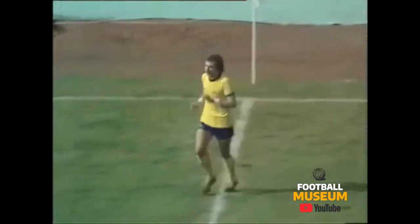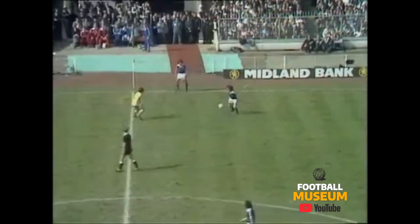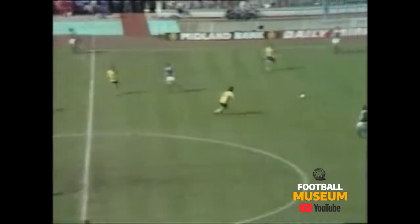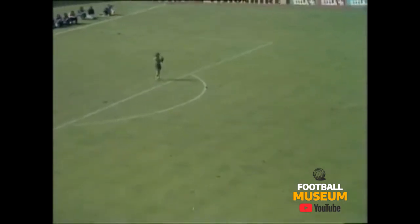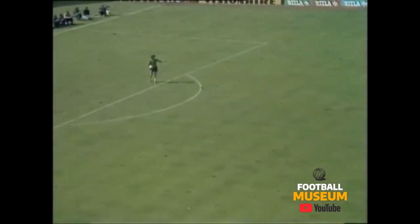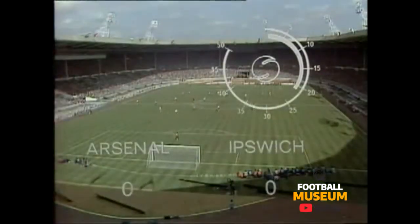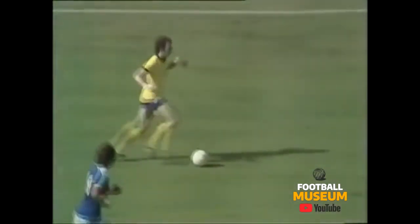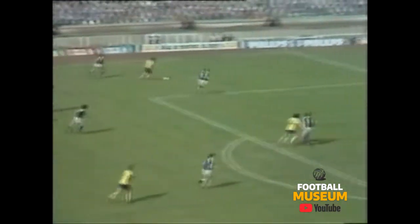But to use the oldest cliche in the book, it's goals that win games, and for all their dominance, the score remains 0-0. Twice Ipswich have hit the woodwork. So with about 24 minutes to go, Arsenal 0, Ipswich 0, the sun beaming down on a very good cup final. And here's Hudson playing it through for Macdonald.